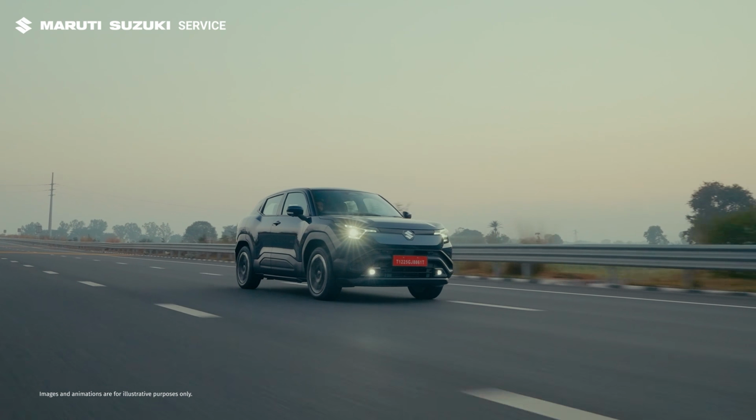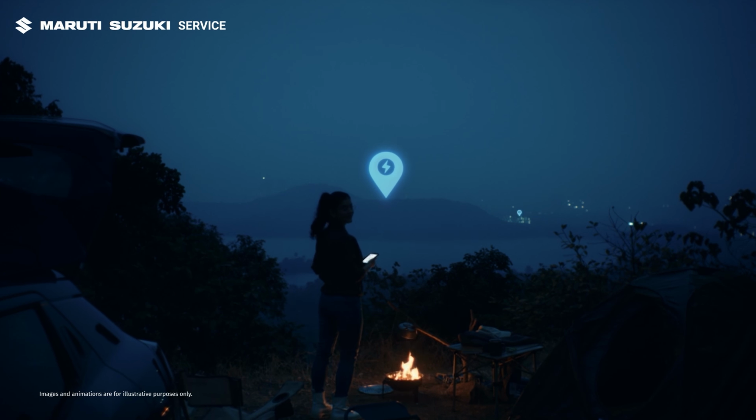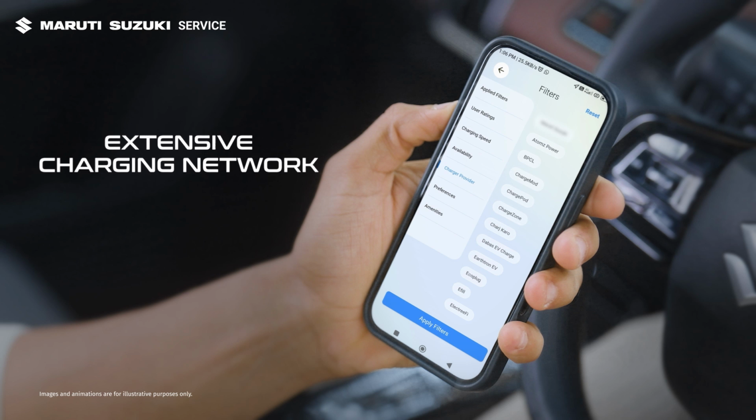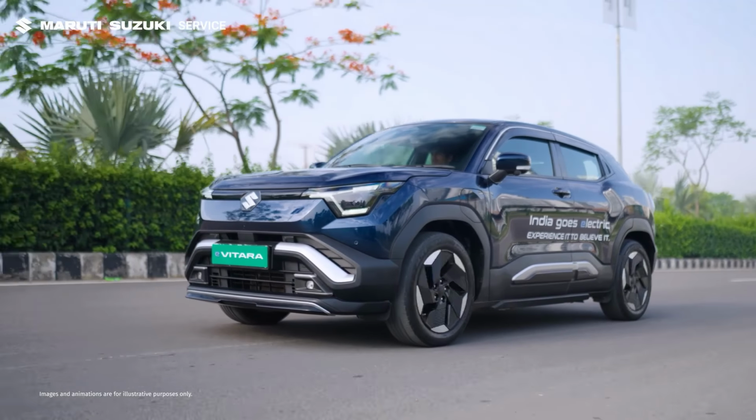With the e-Vitara, you get access to a wide charging network across Maruti Suzuki dealer locations and partner-operated charging stations across Pan-India, giving you the freedom to charge your vehicle wherever you go.